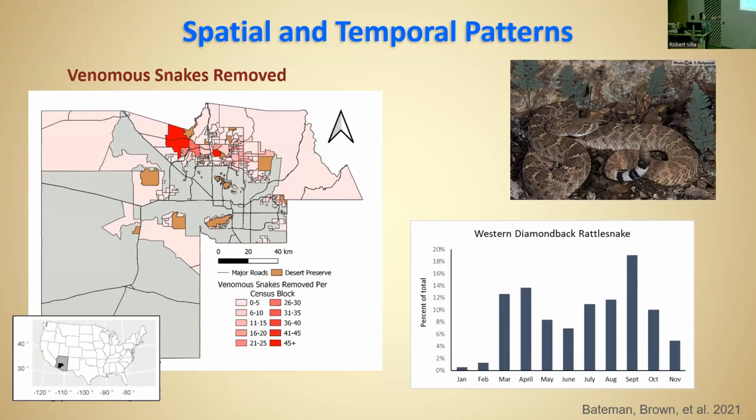And so the bar graph that you see, you can think of that as activity. So when do snake removals happen? They happen in the spring and they happen during monsoon season. And I bet that's pretty darn close to the activity of Western diamondback rattlesnakes, right? So I think the removals certainly reflect that people are interacting with the most common species when those species are active.